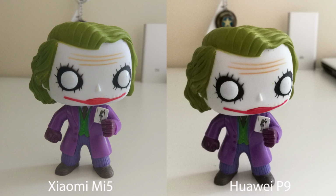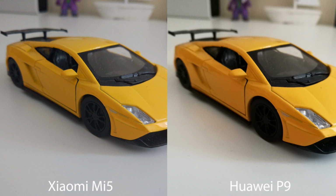Colour accuracy I would give to the P9, as it is closer to what the subject looks like. Even though I do prefer the Mi5, I just think, like I said, it looks cleaner. The P9 seems to be a touch over sharpened. I'm not a huge fan of over sharpening, and I prefer the slightly softer but cleaner looking image from the Mi5.